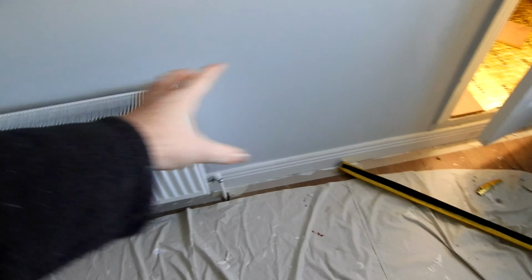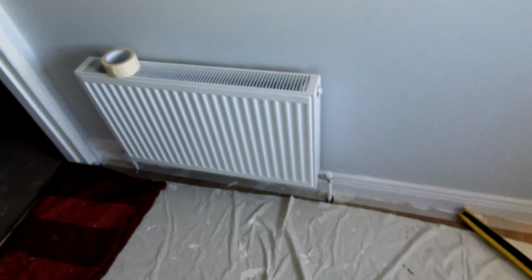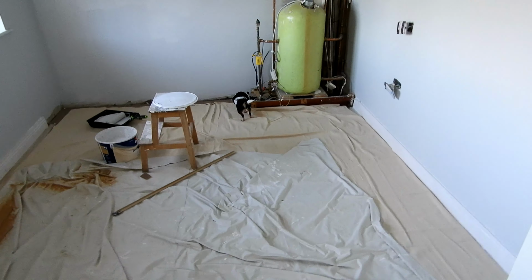It's a new radiator. There was like a single one, an old one. There's a lot more heat out of those ones and it's more efficient. But yeah, come back to you when more has been done.